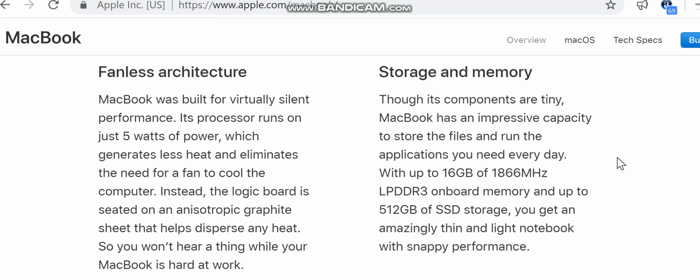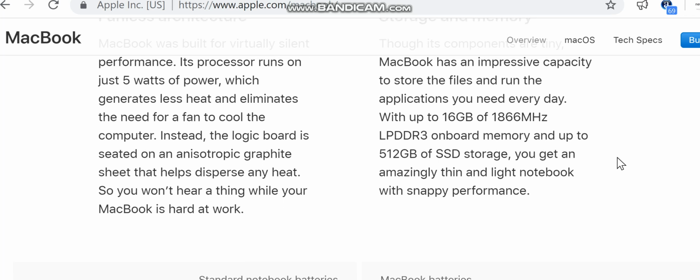Storage and memory. Though its components are tiny, MacBook has an impressive capacity to store the files and run the applications you need every day. With up to 16 GB of 1866 MHz LPDDR3 onboard memory and up to 512 GB of SSD storage, you get an amazingly thin and light notebook with snappy performance.